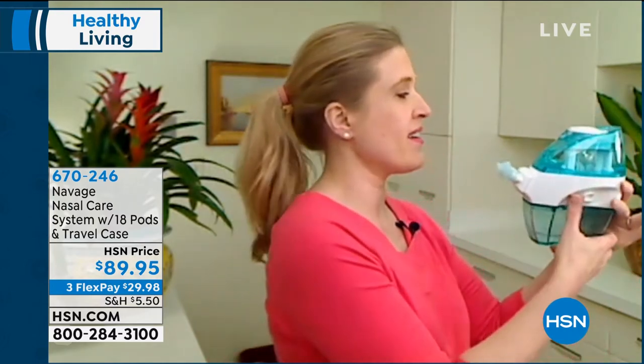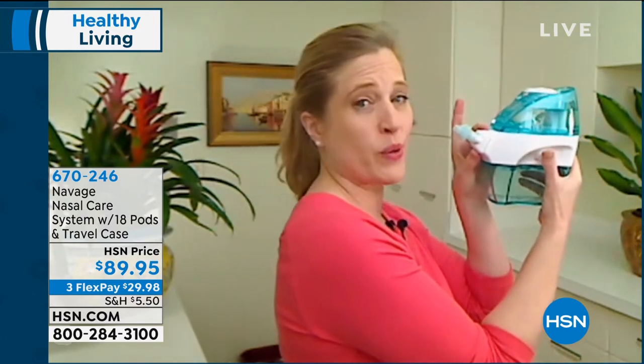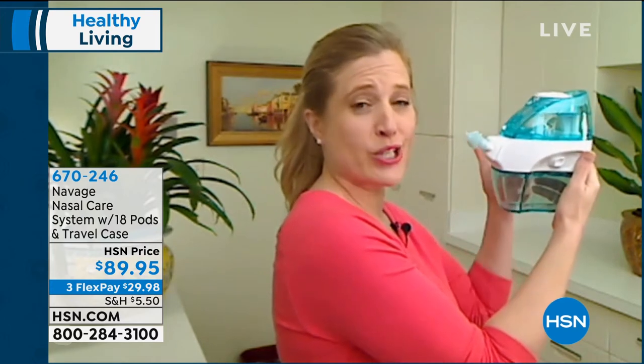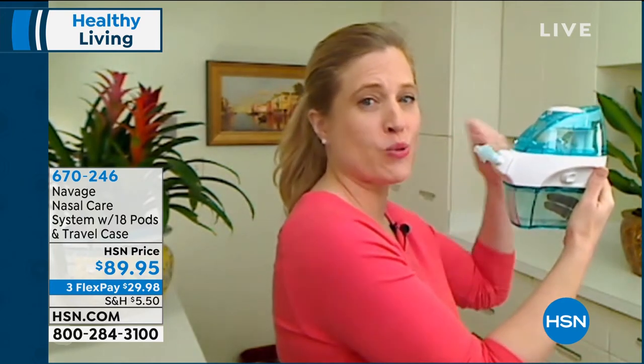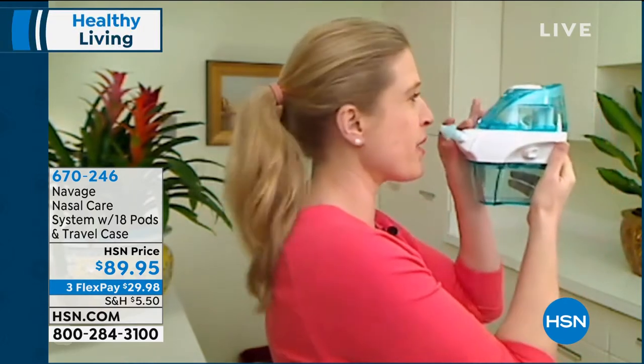When you get it home, you're going to simply take the nasal dock and put it right onto the nose cleaner. And that's it. It's all together and ready to go. Then all you need to do is fill it up to the fill line with your water. I like using a warm saline solution. Then add your salt pot, and you're ready to go. You put it up to your nose, and when you press the suction, the Navage does the work for you. It draws that saline through the nose and does the cleansing. So I'm going to show you again how that works.